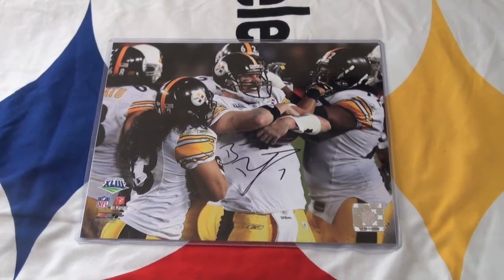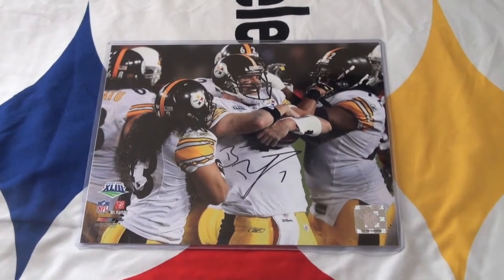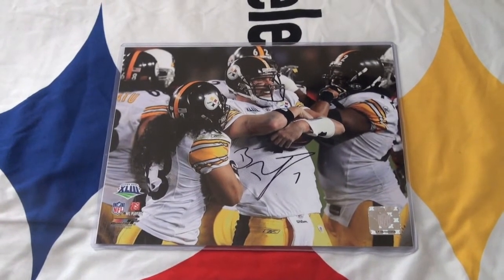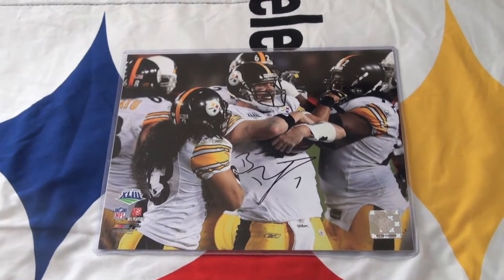So make sure that you're not too attached to the item that you sent, and definitely give Big Ben a try for something that you might want signed. He's definitely, like I said, a good chance to take. As you've seen, I've got him back.